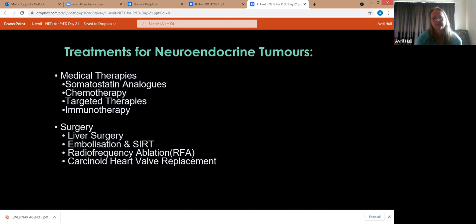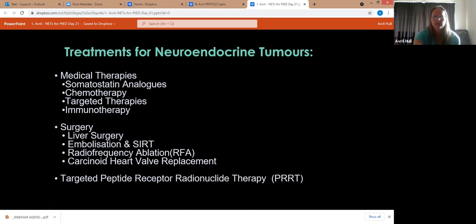And then in some instances, patients might need to consider cardiac heart valve replacement surgery, which is a big one. And that's most commonly associated with people with carcinoid syndrome. And if you have carcinoid syndrome, don't panic. It doesn't mean you're going to need a carcinoid heart valve replacement. It just means that when the doctors are asking for echocardiograms or echo tests to check on your heart, they're monitoring things carefully and making sure that you aren't at risk of developing heart valve problems. And then, of course, we've got the famous PRRT treatment, which I won't go into now because I'm doing another talk very shortly about PRRT.